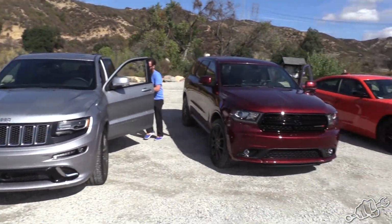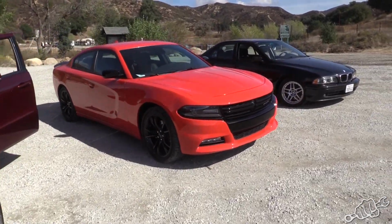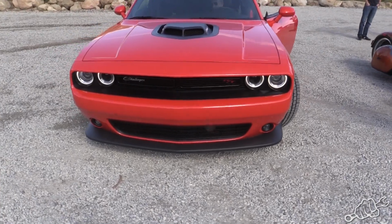Once again, we were missing the Challenger. They didn't make the exit. I think it's because Chris is a non-driver, but you be the judge. Otherwise, I might look at the other one.